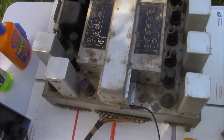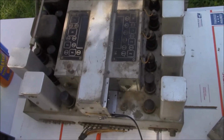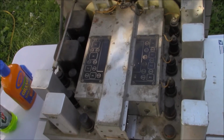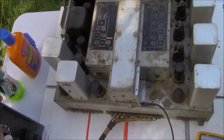Me, I'm a little different. Well, who knew? I usually try and make the sets run first before I go replacing all these things. The reason being is, I don't know, I'm just curious. And then when it comes time to fix the set, I can actually fix the problems, then go back and do the maintenance. But that's me.